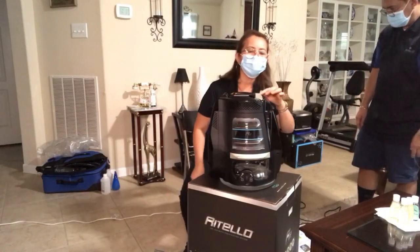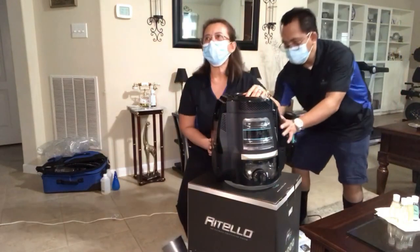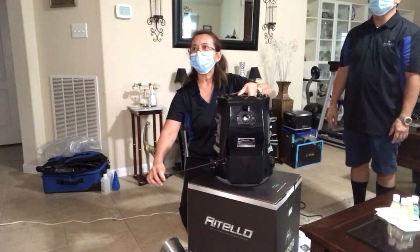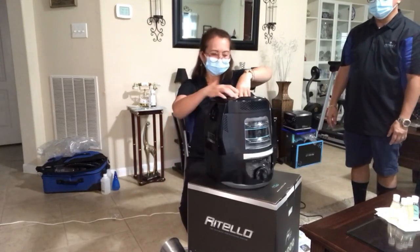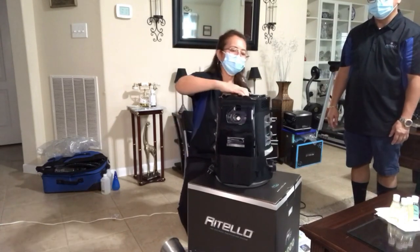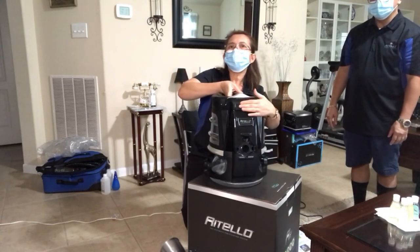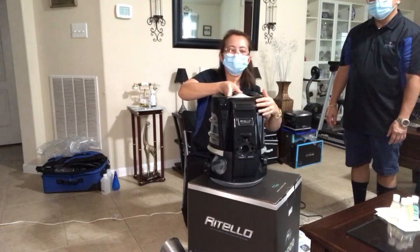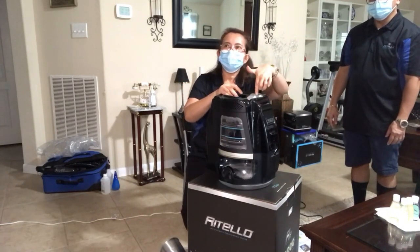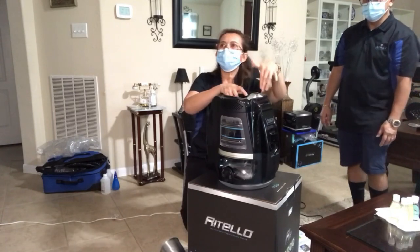So it has a power button. It has a lot of advanced features like a retractable cord. Oh, the cord's already there, I didn't notice. Yeah, so it's retractable. And it has a screen indicator here. It has 4 speeds, and it's very easy to push the buttons.